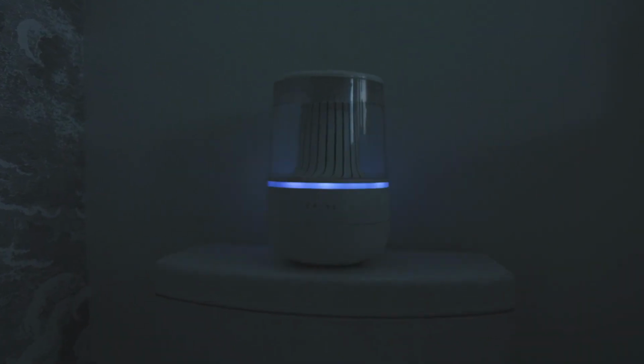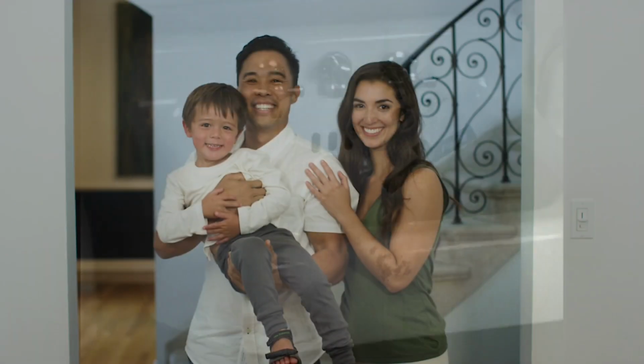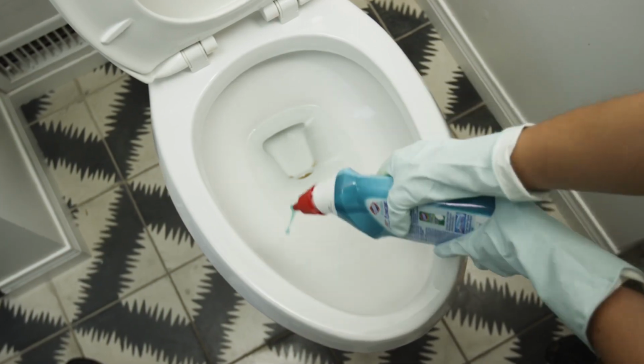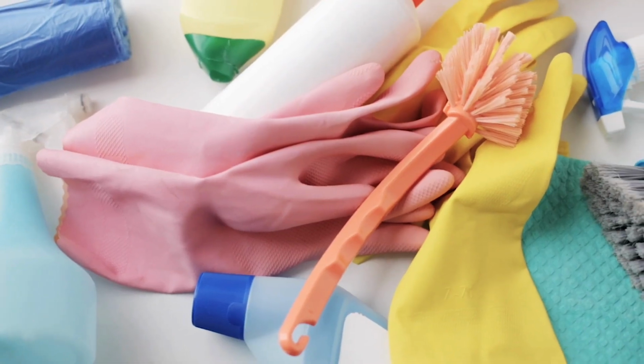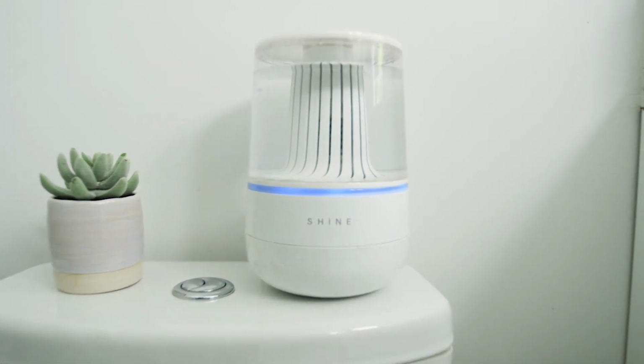Shine is reinventing the bathroom. Because even though the bathroom hasn't changed in a century, we have. So why do we spend time each week on the dirtiest job in the home? What if the toilet could clean itself and tell you how to quickly fix it? Introducing the Shine Bathroom Assistant.